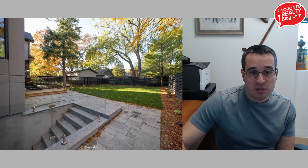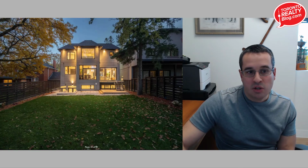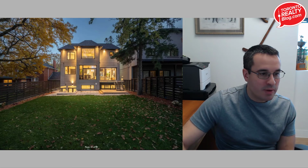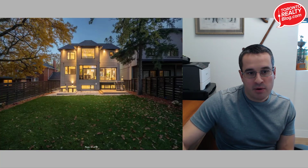Backyard, walk out from the basement. So, 125-foot lot. I mean, this is an absolutely gorgeous house. Okay, so the question is, hold on, let's go back to that. Great work, by the way, on this listing. There's the backyard, and there it is at night.